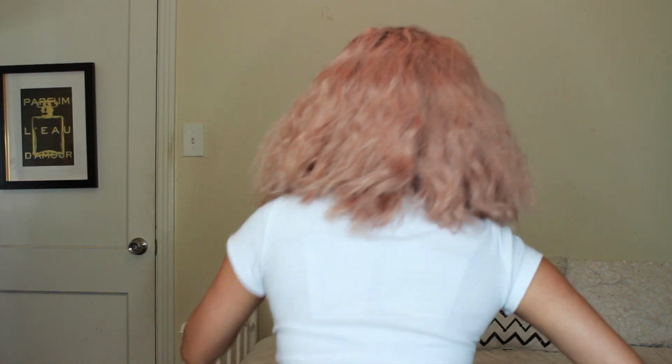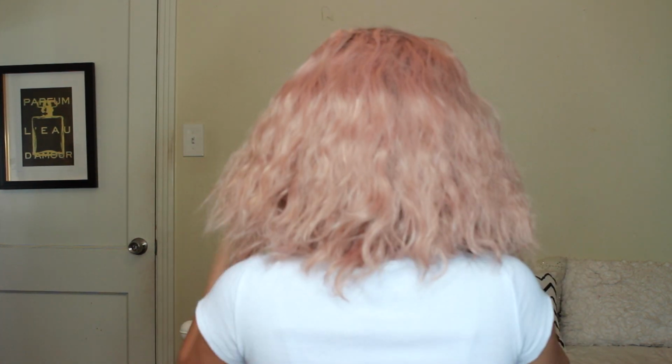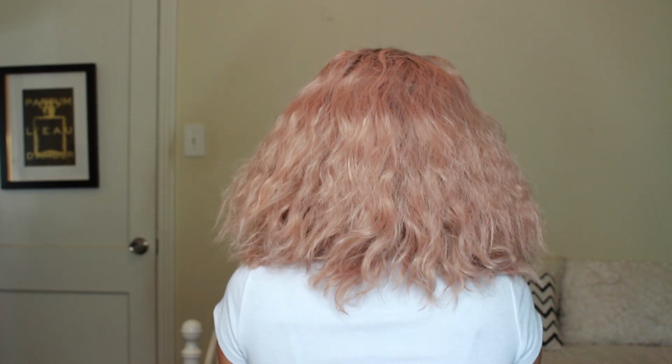I'm gonna show you guys the back of the hair. As you can see, it's asymmetrical bob style. And this is how the back looks. I seriously was judging this wig too hard the first time I put it on. I hated the way I looked in it. But I really am getting Carrie Bradshaw vibes if she had dyed her hair pink. But yeah, I think this would be really cute. I love the little curls in the front.